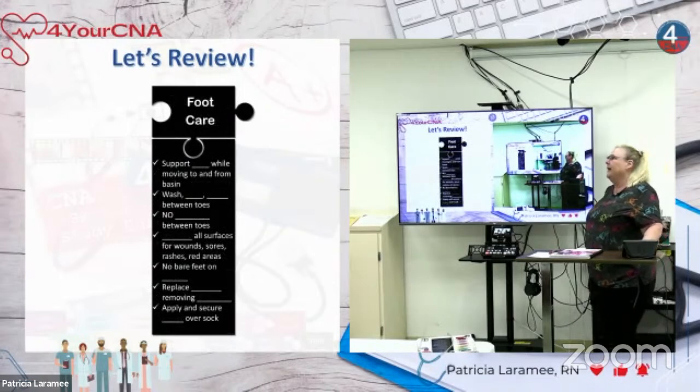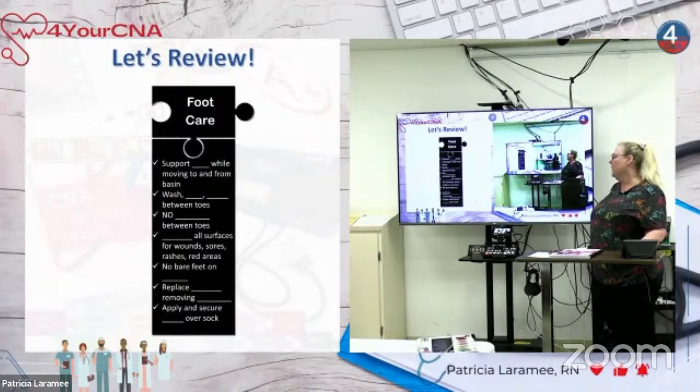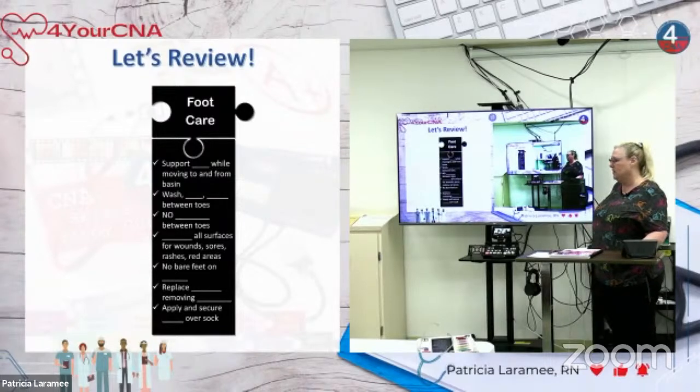Foot care. Again, we want to support the foot. You seeing a trend? All right. Whatever we wash, we rinse. Whatever we rinse, we dry. Where don't we want to put lotion? Between the toes. Why are we really there? Are we cleaning the foot, or is that really why we're there? To look at the foot.